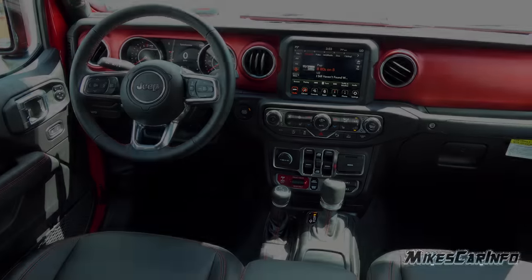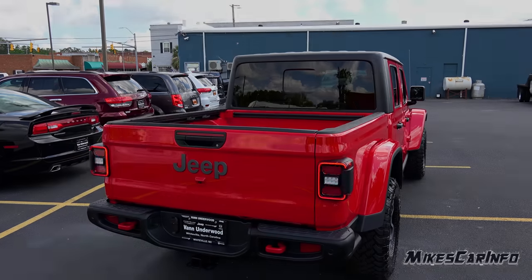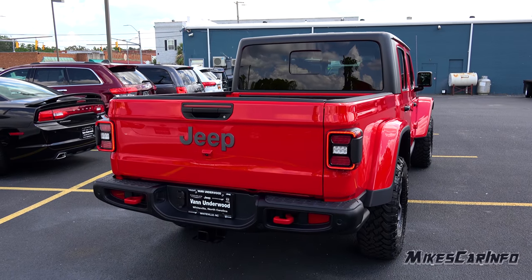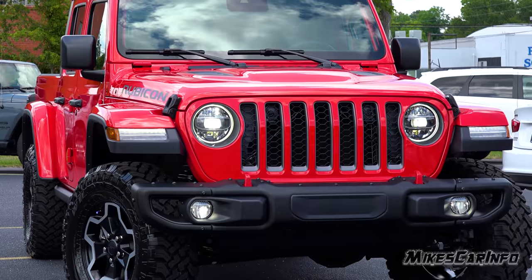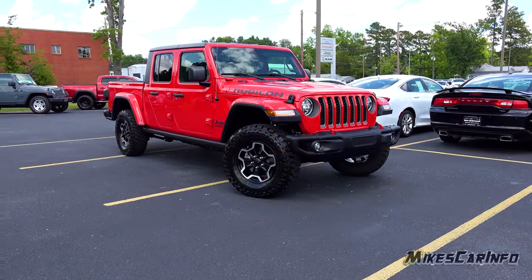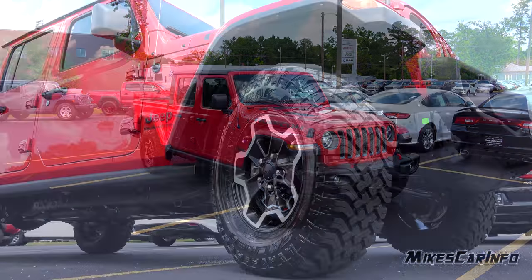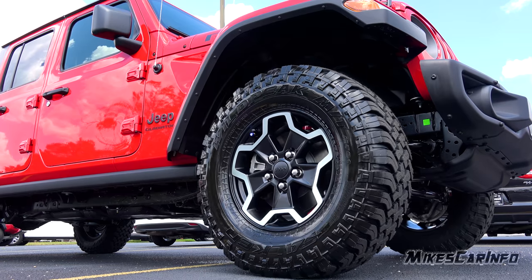Today I'm in Whiteville, North Carolina, visiting Vann Underwood Chrysler Jeep Dodge Ram, and I'm checking out a 2020 Jeep Gladiator in the Rubicon trim level. Now this one has a significant amount of upgrades, and I'll go over the window sticker later on in the video so you can see what individual upgrade was on this vehicle and the price.